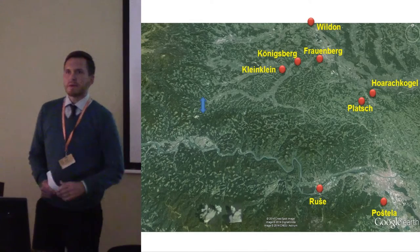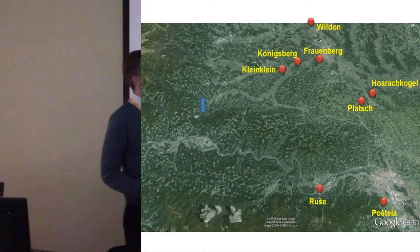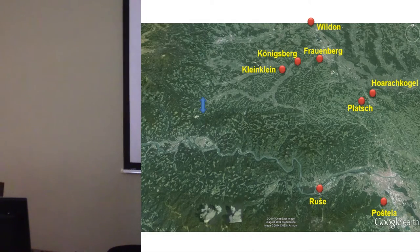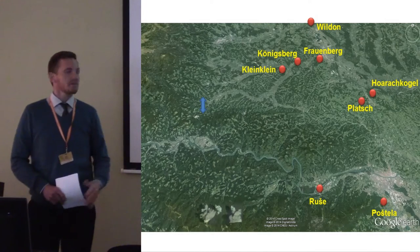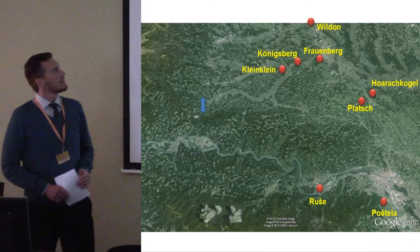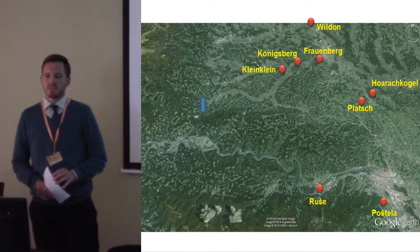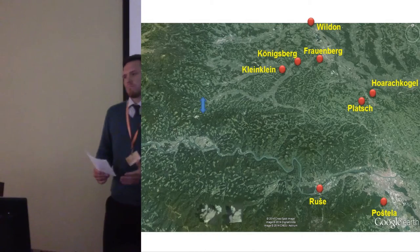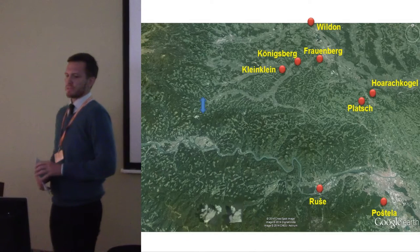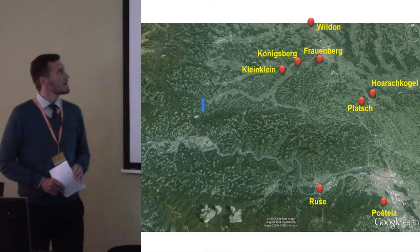The area I will be talking about is dominated by two rivers. We have the river Drava in Slovenia and the Mura in Austria, that goes also into Slovenia, but mostly in the Austrian part. This is the site of Kleinklein. We have other bigger settlements in the vicinity, like Wildon, Horakogel or Bubenberg and Poštela. These are more or less Hallstatt period centers, and then we have a whole series of satellite settlements.